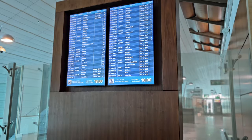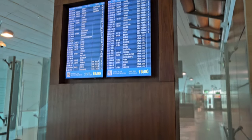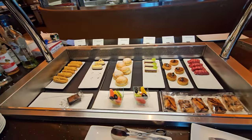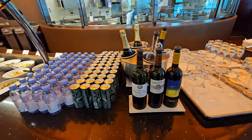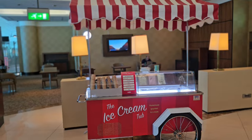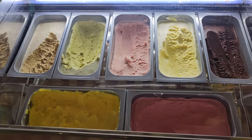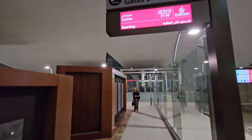Oh, found the spot. Yeah, and we've got our flights up there. It's 6 o'clock on the dot. So we've got exactly 3.5 hours until our flight takes off at 9:30. So we can have some food and some nice wine. I've heard the wine that Emirates serve is top notch. Not only do they have nice wine, but they've got an ice cream station. It's like a little ice cream cart. So we'll have to have some of that. This is still the business lounge.